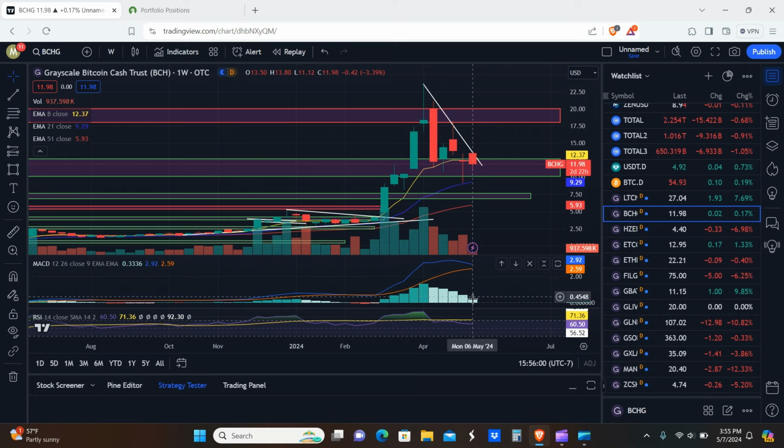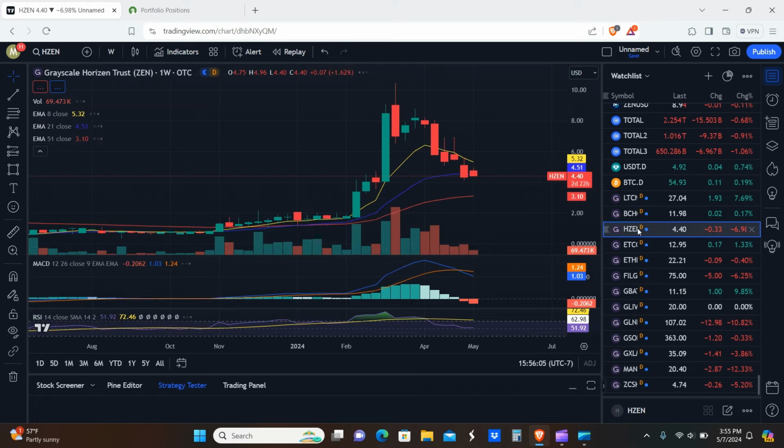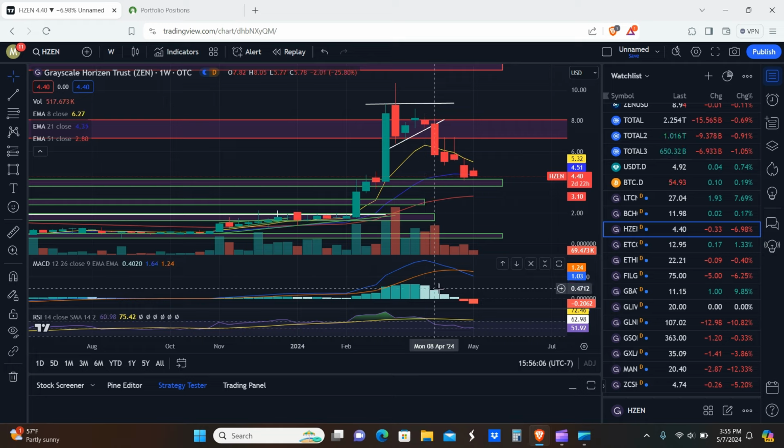So, very similar thing on BCHG, but again, we have not seen the MACD death cross yet. As you guys can see here on HZEN, for example, the MACD was starting to converge here to the downside, and the histogram was turning a lighter shade of green, whereas when the price and the MACD were going up, you had this more intense shade of green. But then we saw a lighter shade of green and the price started pushing down, and then we got the MACD death cross, and of course we're still pushing down.